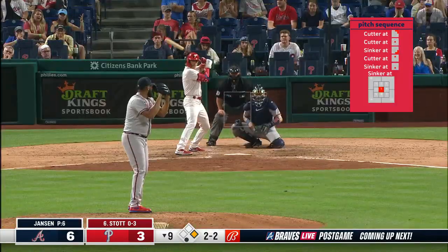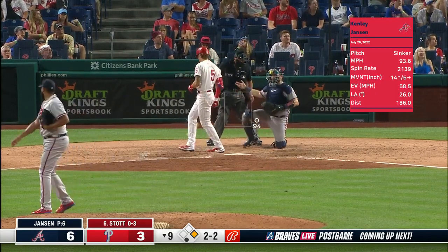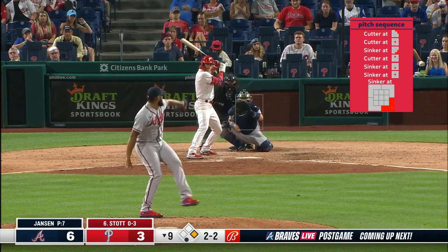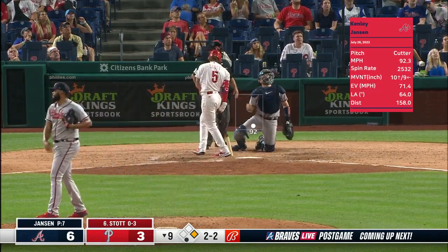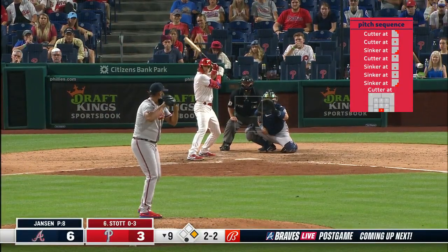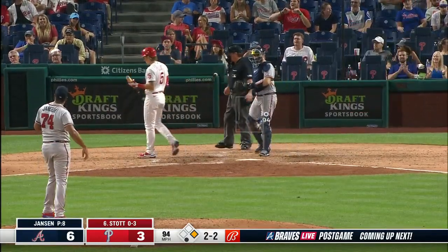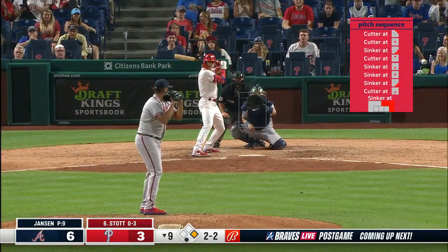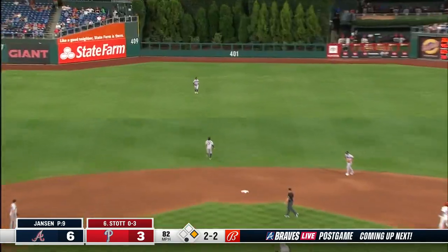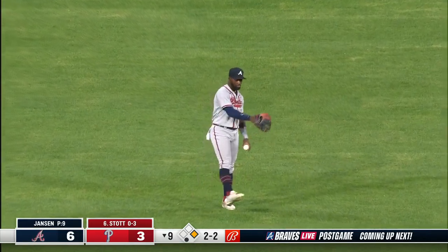And now the 2-2 pitch. Stott will see. Kenley ready. Here she comes. Two balls, two strikes. Popped him up. After a long battle, Kenley Jansen with 10 pitches gets Stott to fly out.